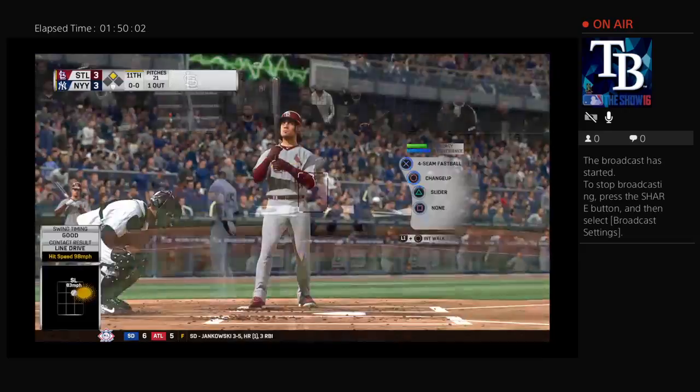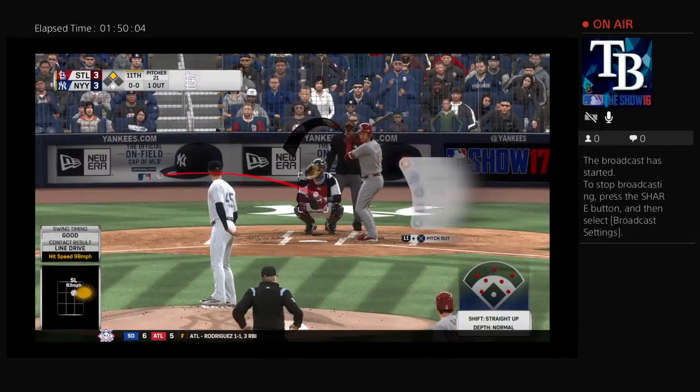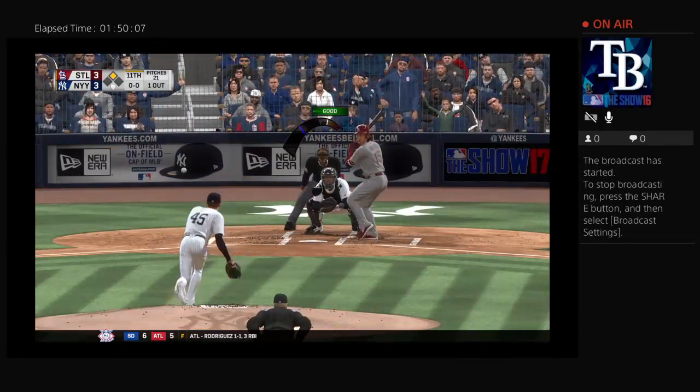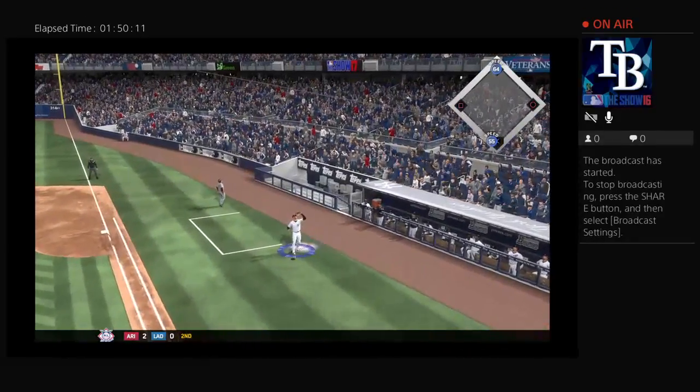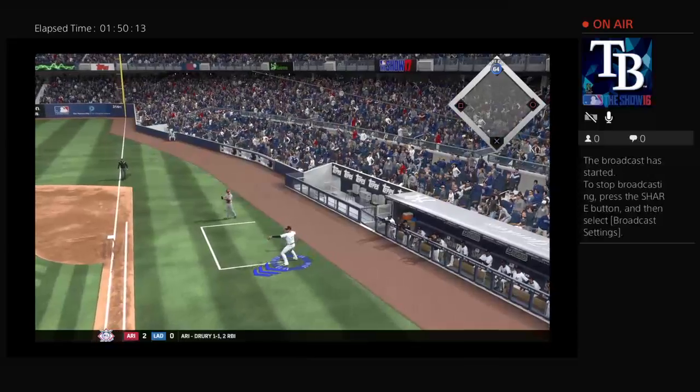And time will be called here as with the important go-ahead run at second base, they'll opt to go and get a little more speed out there. And here's a ball hit in the air. Bird in foul ground. He's got it, and there are two down now.